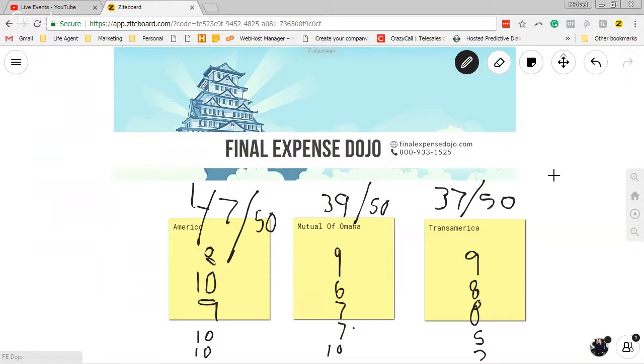So here you have it. Based upon everything that I went over, I'm going to give Americo the number one spot with the 47 out of 50. It's just a phenomenal carrier right now. Mutual of Omaha 39 out of 50 and Transamerica 37 out of 50.